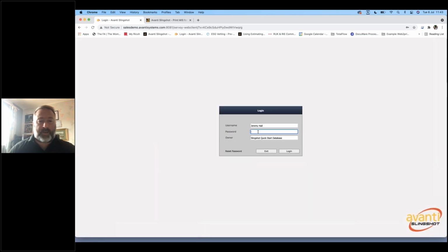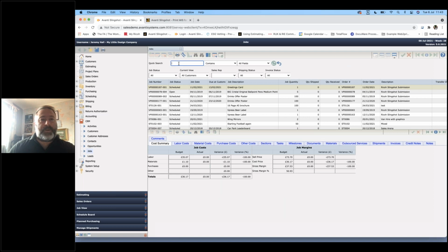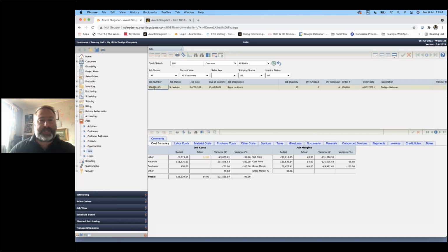I'm now just going to come back into the main system itself, and we just log back in. Let's have a quick look at the jobs that are in the system. If I go to the job view and do a quick search for 218, which was the job that we've just been working on, which is here, you'll see already some actual costs coming back, because that's the time that I just spent on that job, just briefly, just printing it.